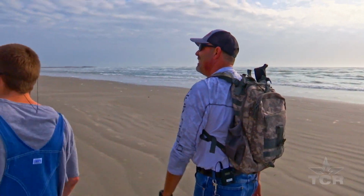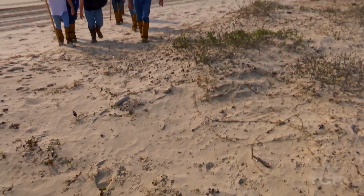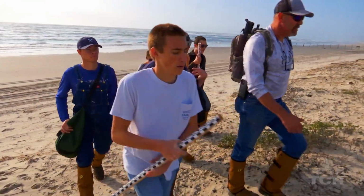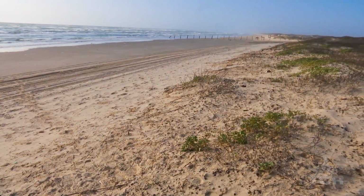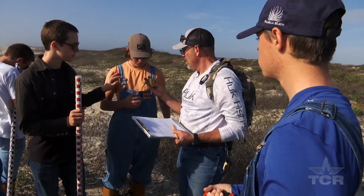One thing that we definitely want the students to understand is the dunes are our protective system along the Texas coast. And we are very fortunate to have growing dunes and a beach that's widening. Here, you hold this. You will run that.